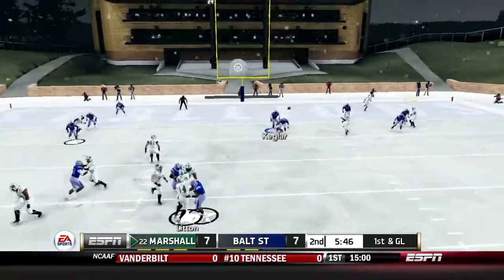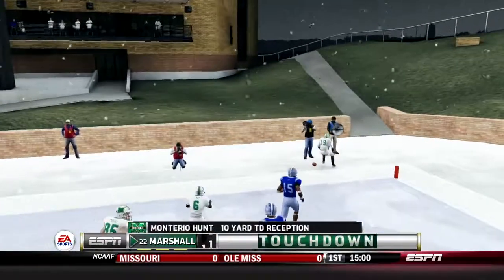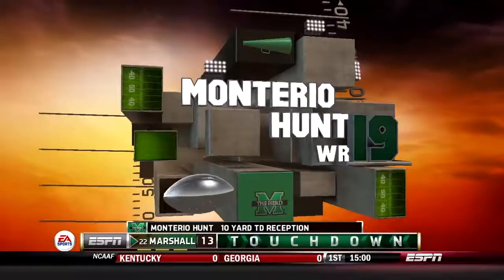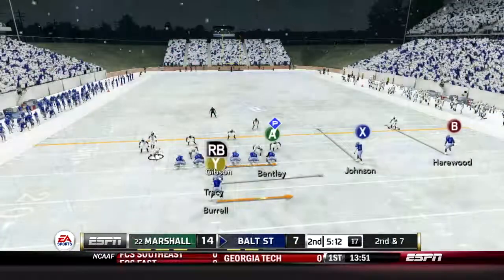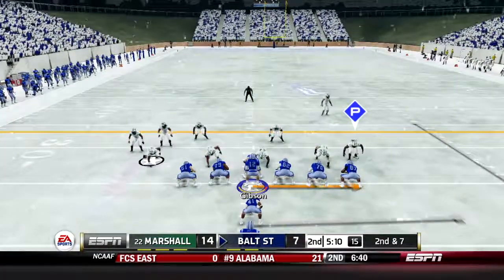Here's Litton. Under pressure, he throws it deep, and Hunt is all alone in the back of the end zone. Marshall's now going to take a 14-7 lead. Just very poor coverage on that play. So now Baltimore State will have to respond.